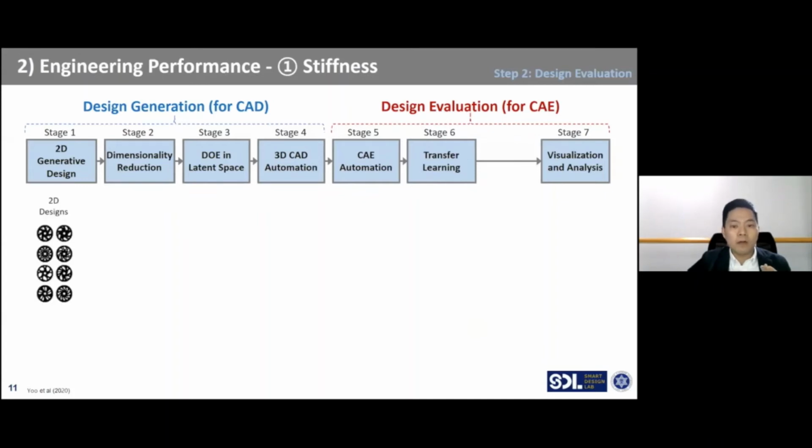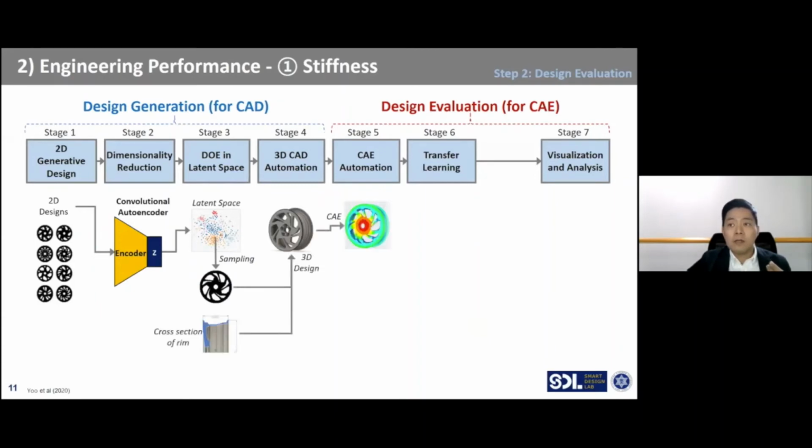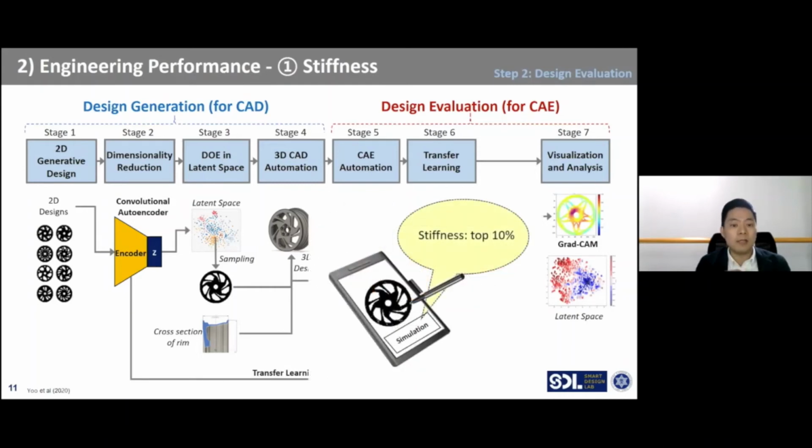The proposed framework consists of 7 stages: 2D generative design, dimensionality reduction, design of experiment in latent space, CAD automation, CAE automation, transfer learning, and visualization and analysis. The proposed deep learning model can predict the stiffness of wheel instantly. So when industrial designers draw 2D sketches on the tablet, they can obtain engineering feedback instantly without engineers' help.